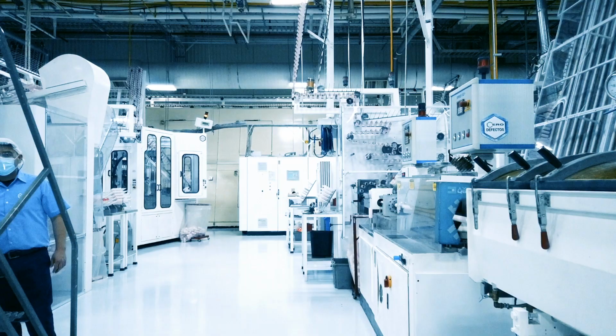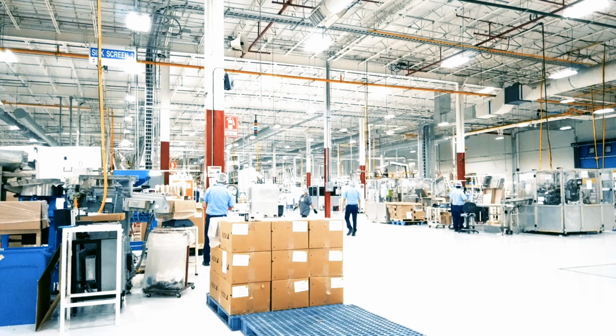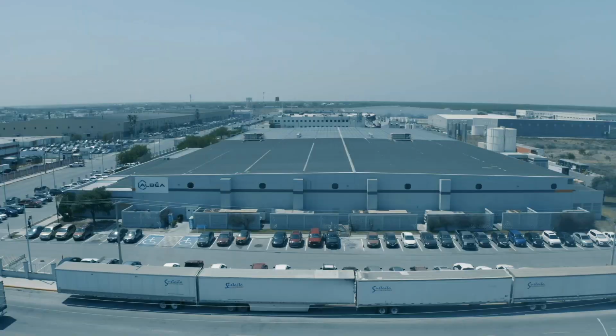Aesthetic transformation of the lines and production floor to raise the order and cleanliness standards. This included the application of epoxy seal on the production floor and white paint on production equipment for a shining finish.